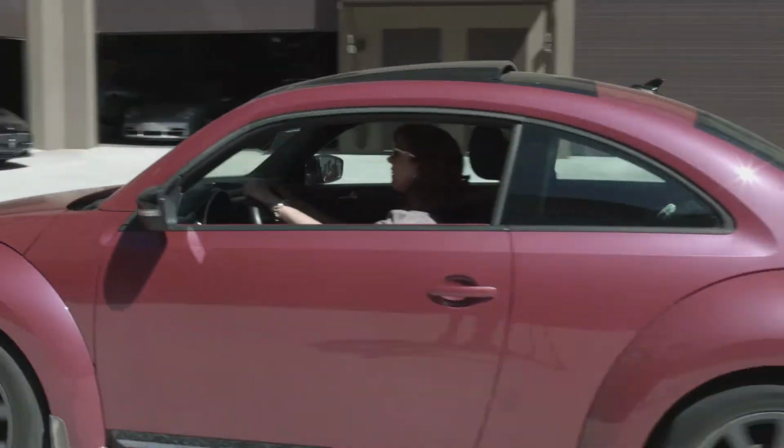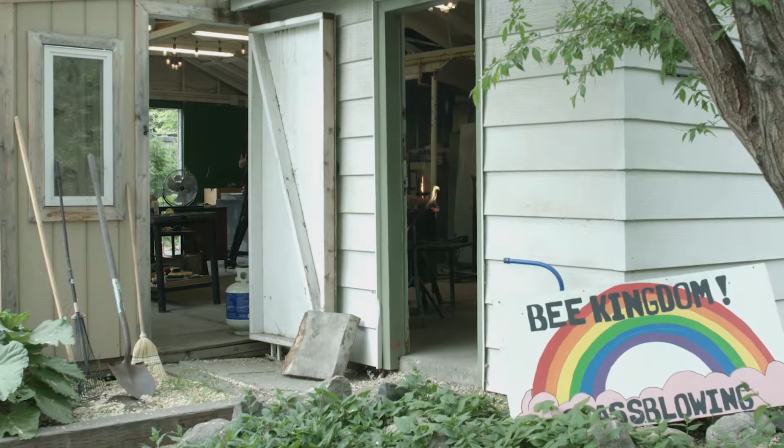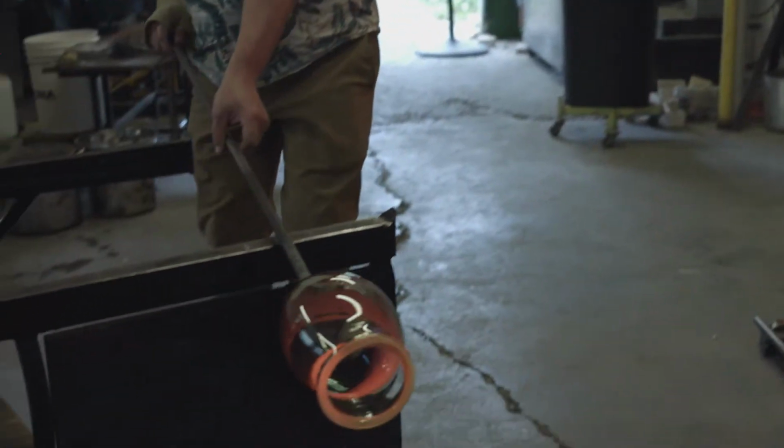I left the Stash feeling like part of the family and was inspired by the unique way everyone was using the space. This reminded me of my visit to Bee Kingdom, where they've been creating glass art right in their backyard garage.